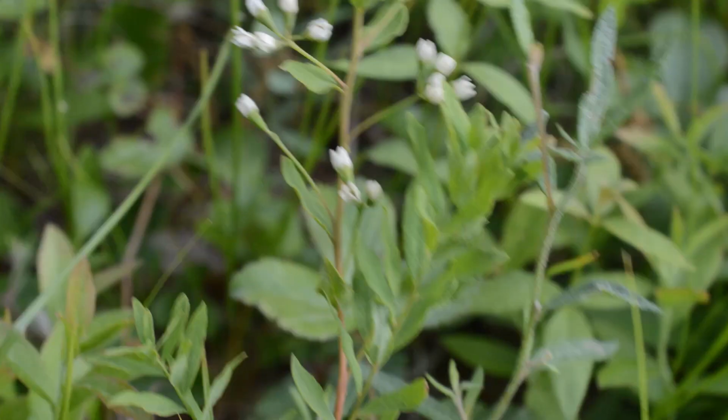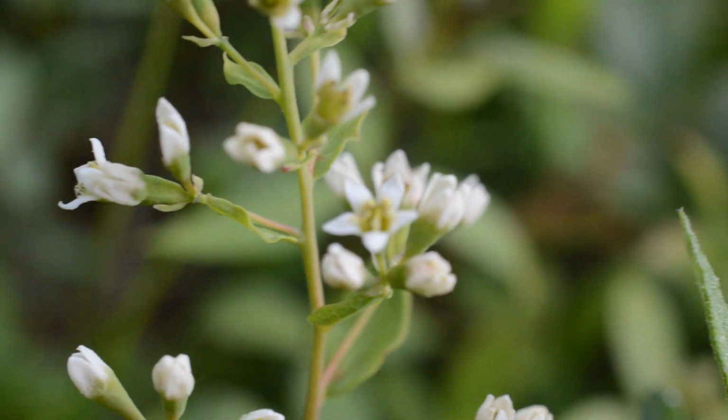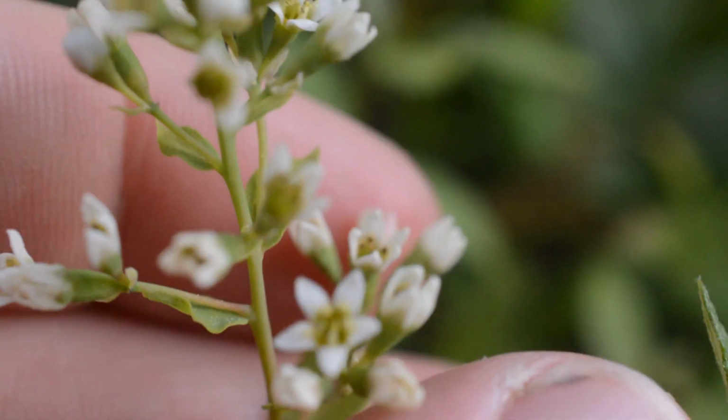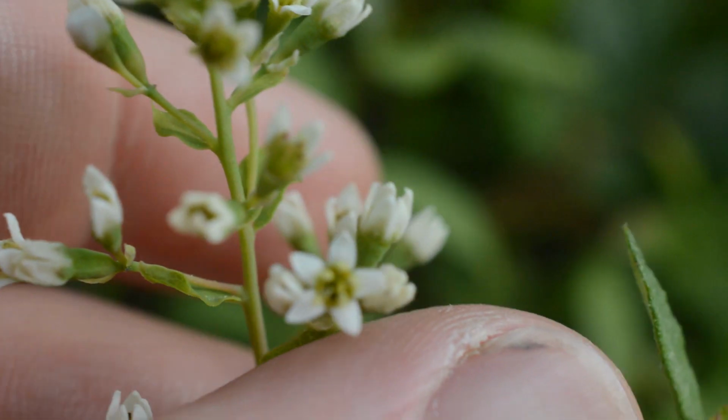Let me get in there for you. Show you those cute little flowers that this guy's got. It does have pretty nice, cute little flowers. Yeah, there's the open one. 5 petals. I guess it's got a hypanthium down in there. Got a little floral tube, and then a fused calyx on the base.